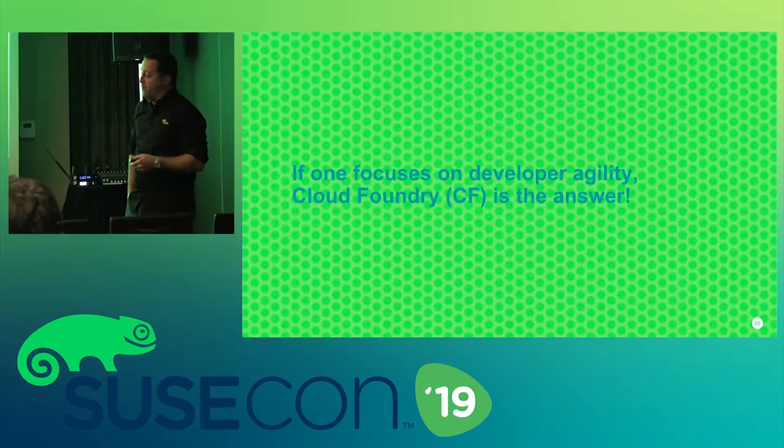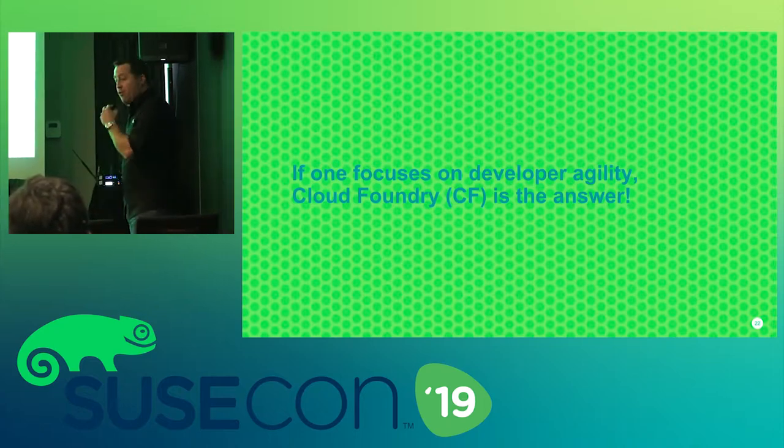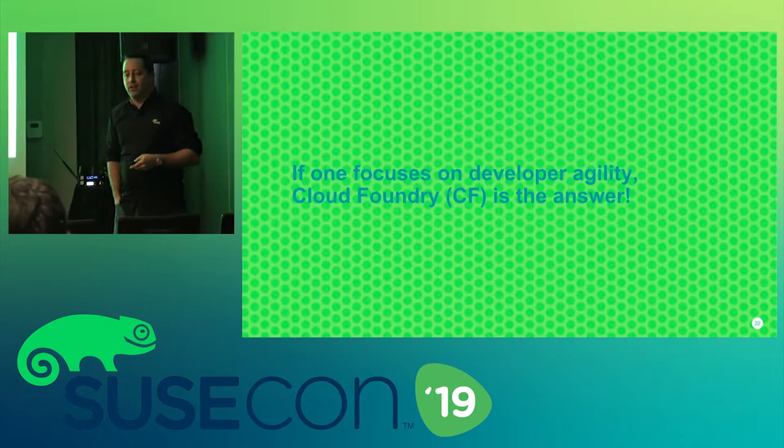I think it's fair to say that if one focuses on developer agility, Cloud Foundry itself is the answer, and SUSE Cloud Application Platform is a very, very neat implementation of this stack.